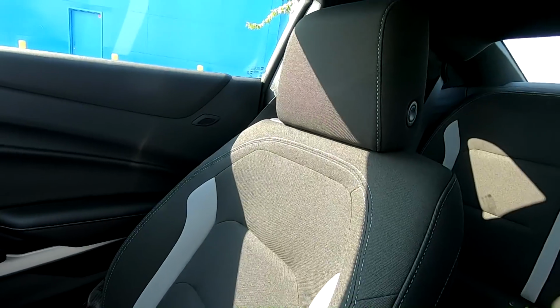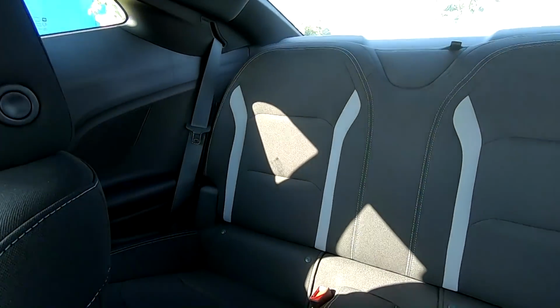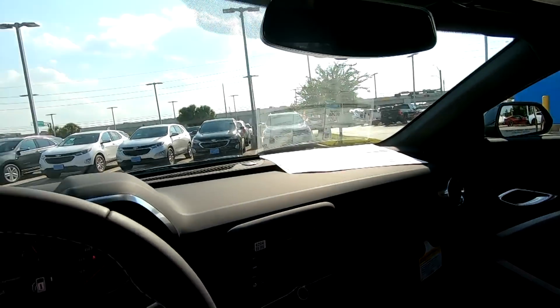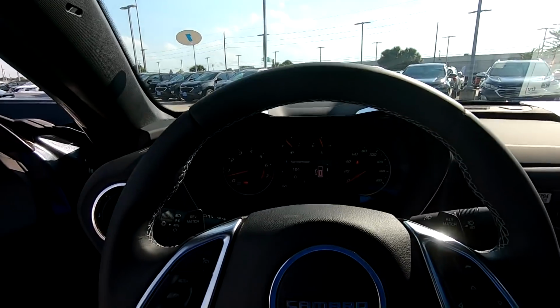The cloth seats are really comfortable, and the back seats are there if you want to put something there. Notice I said something, not necessarily someone, because they're not exactly the most comfortable, but they do work in a pinch.